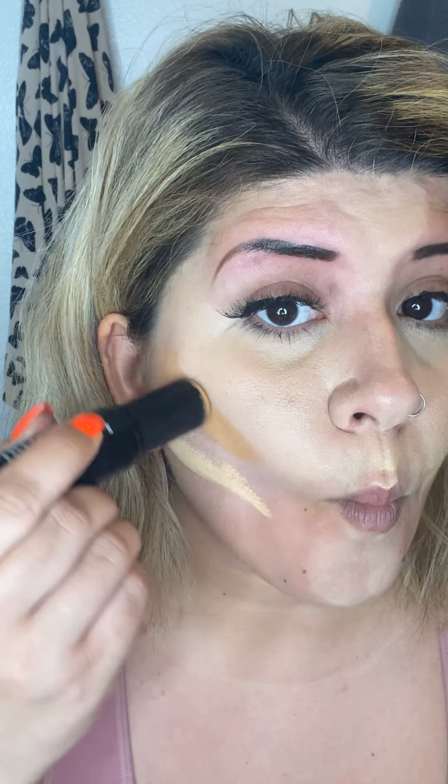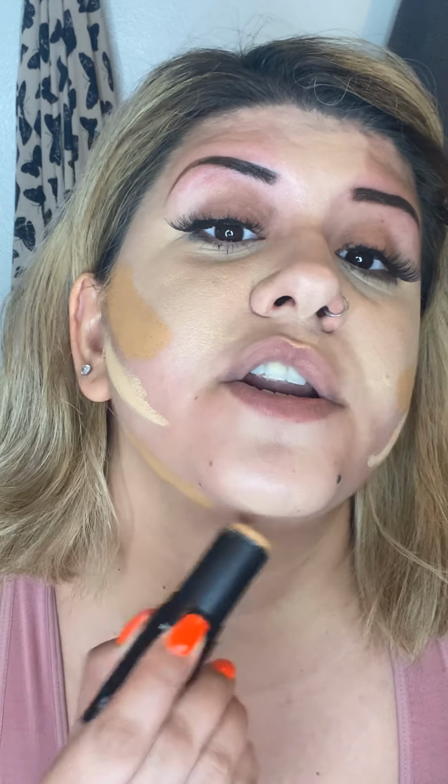Okay, so I know I look crazy, but as I'm finishing, it's gonna all blend. Now the Cashmere is the contour. So you're gonna wanna put it kind of up there, like that. And you wanna do your chin area, like that. And then for this, I actually do use a brush, even for myself. I have to have the brush.